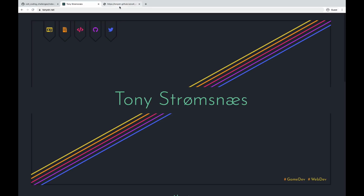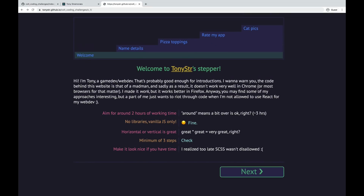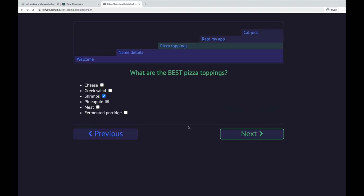Anyway, here is how it works. It's a little bit different. I appreciate the effort that went into this one. It is a horizontal and vertical stepper, a diagonal stepper. Let's just go through this. So please input your first name and surname. Okay. Interesting. So the button appears only when those fields have something. Is that true? Well, I guess I can submit it now.